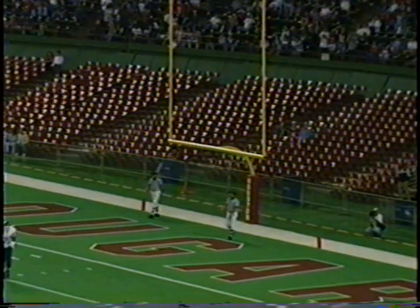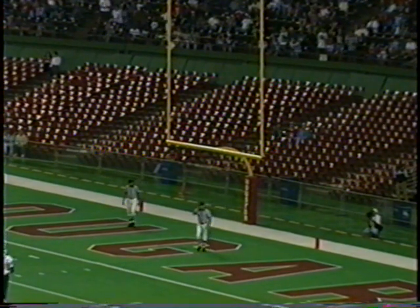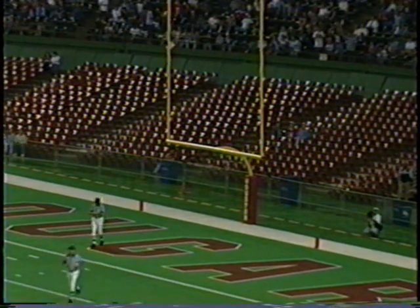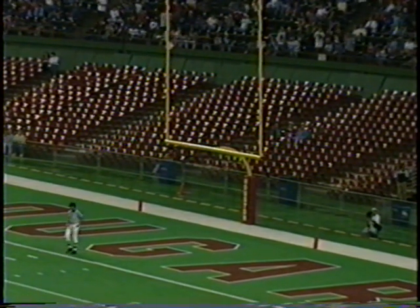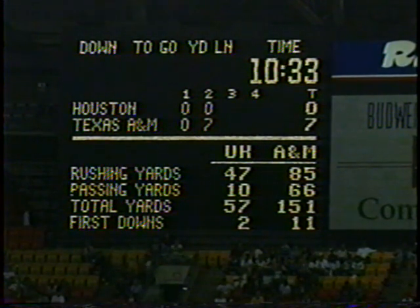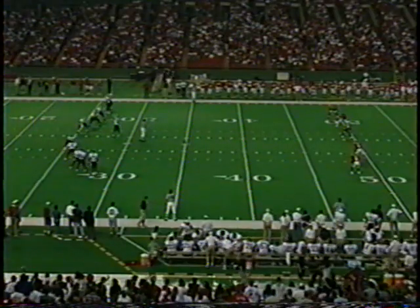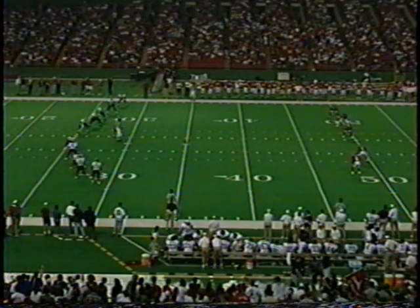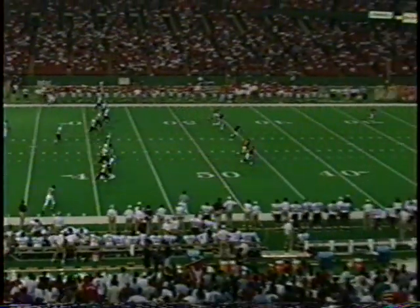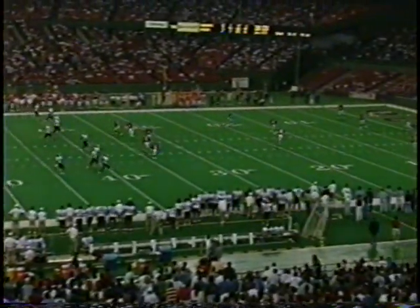A 36-yard touchdown pass to Ryan Matthews, made a great catch, and then had to tightrope the near sideline to get it into the end zone. It took them five plays to go 89 yards. They got a touchdown pass from Corey Pullig to Ryan Matthews of 36 yards. They lead it 7-0. Here is the kick.